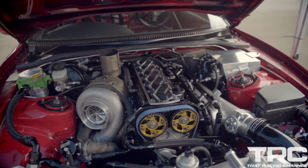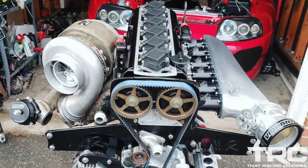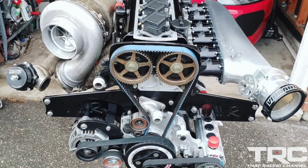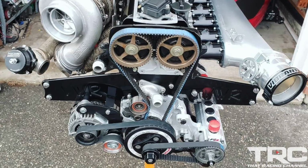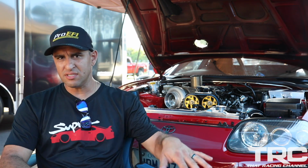The head has a Head Games race port. It's got shimless buckets, Ferrea valves, 1mm oversize, GSC S2 billet cams, BC cam gears, as you can see. Hypertune intake manifold, the race port version with the dual rail. It's got 1000cc injectors as primary and 2000cc as secondary, and a Weldon 6.8 GPM mechanical fuel pump.